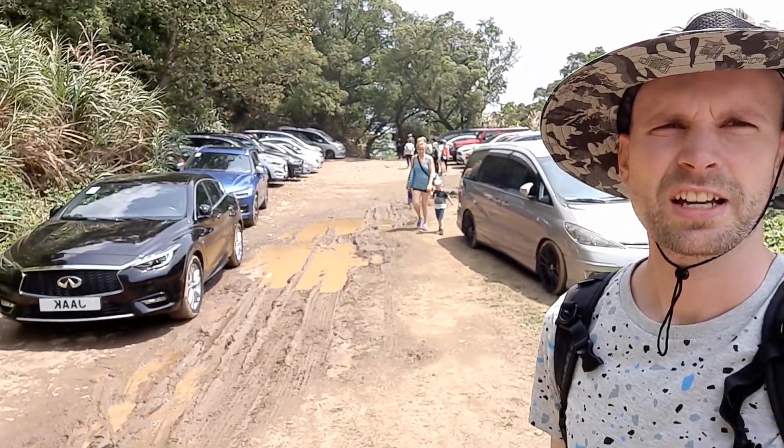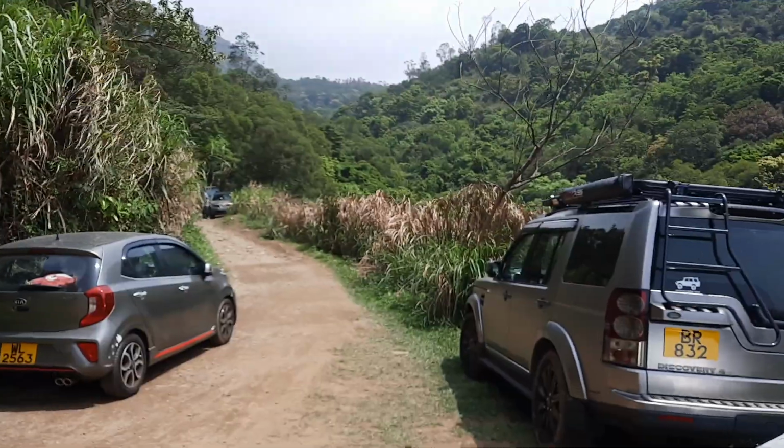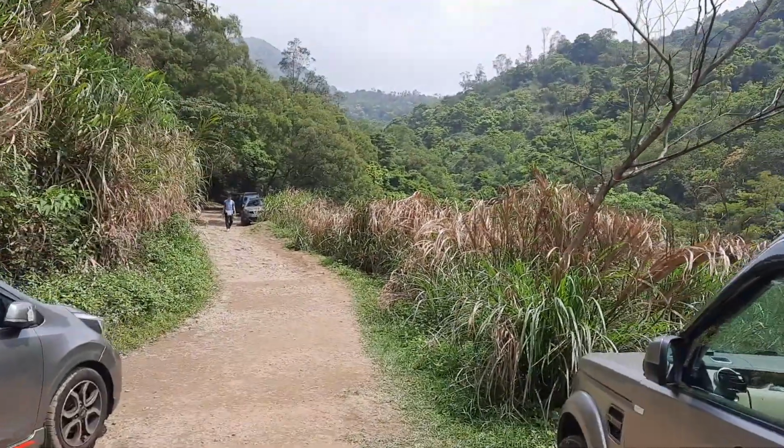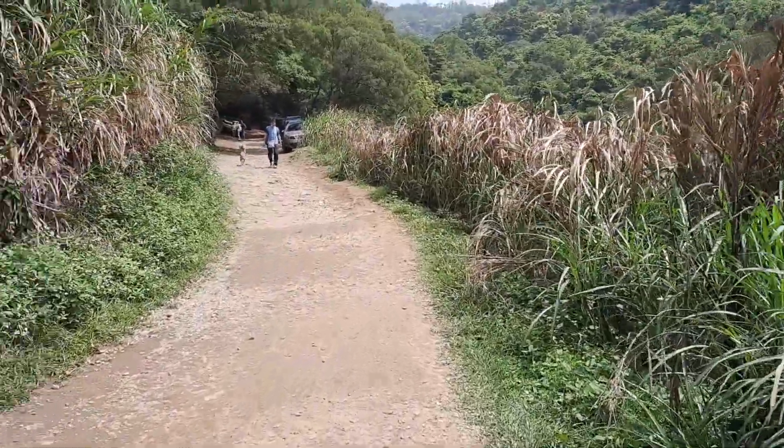See my hat? I'll have to explain the hat in a little bit when we get seated, or when we take a break. Okay, this should be the last of the cars. Now we're getting off the road and onto the trail. There's still some cars up here getting some last few spaces.